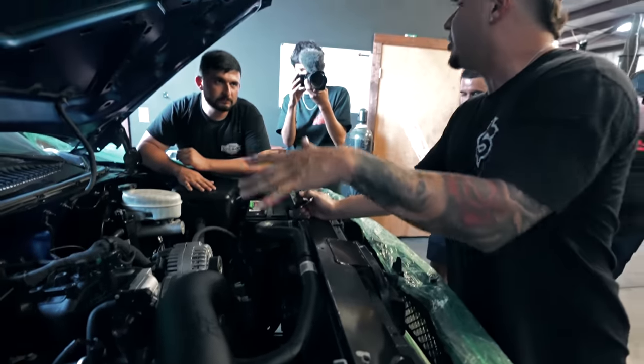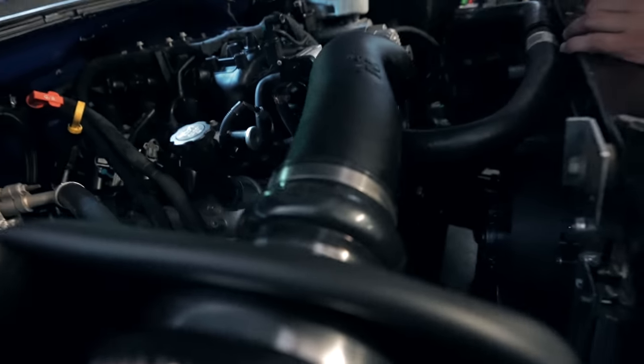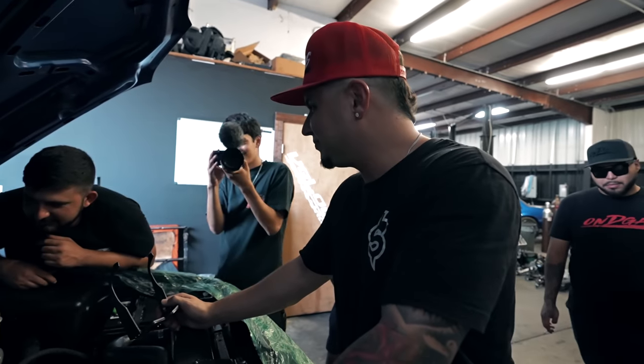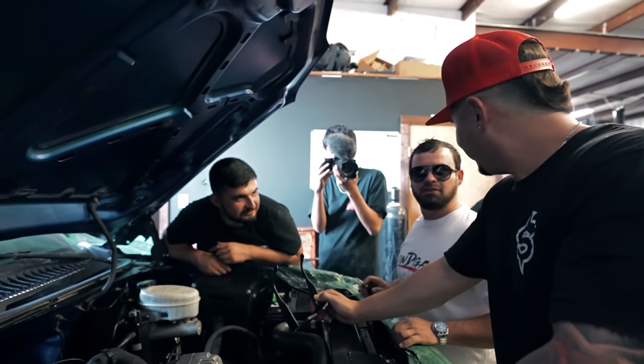You pulled out the motor, cleaned it up. I can see everything pretty much looks brand new over here in the front. We're just gonna have to put it to the test and see if it's actually gonna work out. Yeah, he's confident, so that's good. Can you say 4.8 or 5.3?